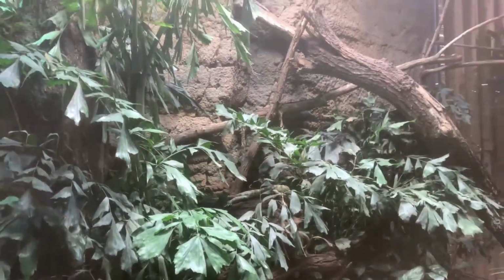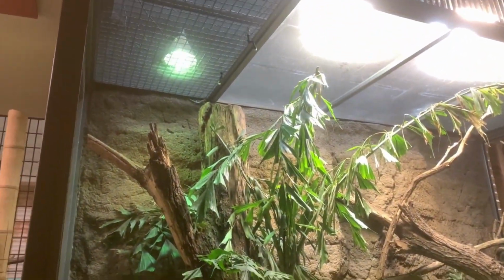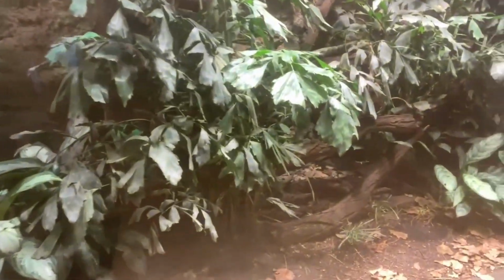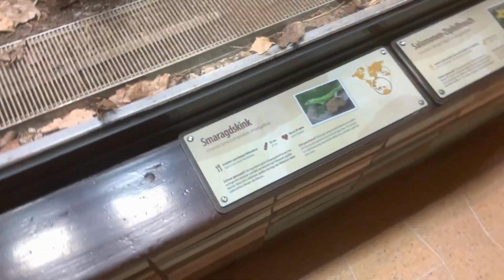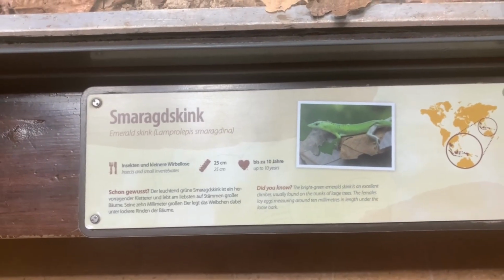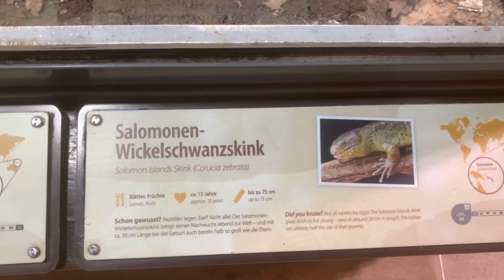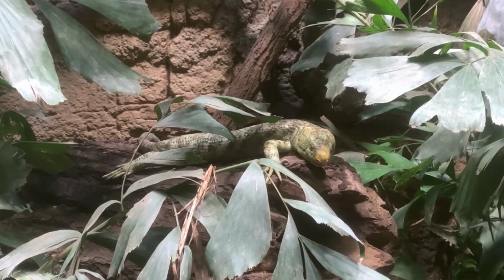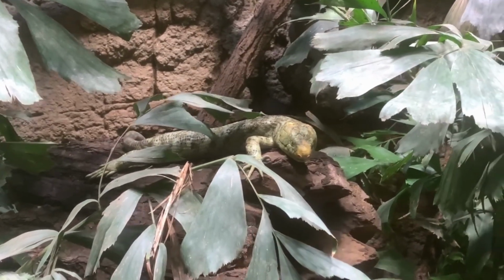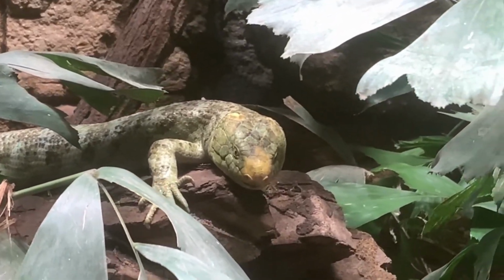We did see one ahead, and also what we didn't see, the Günther's triangle frog, Cornufer guntheri, and also the Solomon Island skink, Corucia zebrata. The latter one is quite big, and that one we found easily. We will see it here, and that is quite popular in recent years in the zoo world. And then we go on to the next terrarium.